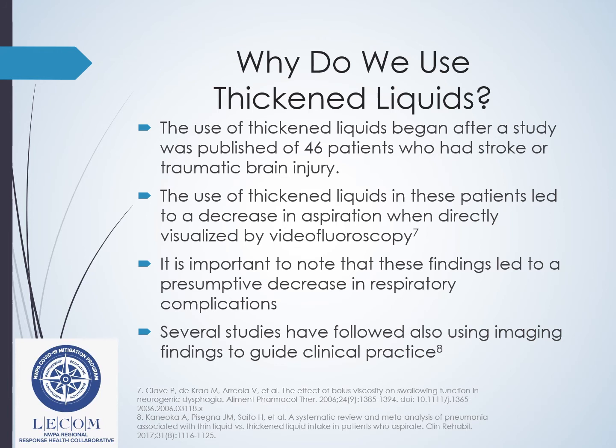I do believe these tests are useful in some regard, but we have to utilize the test results as part of the entire clinical picture instead of relying on them solely to guide us in our treatment options.